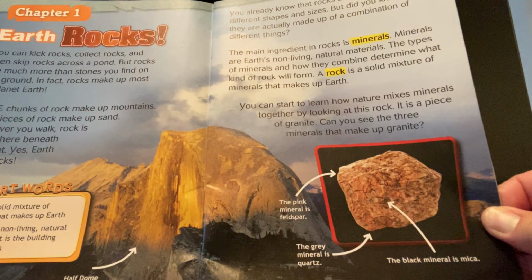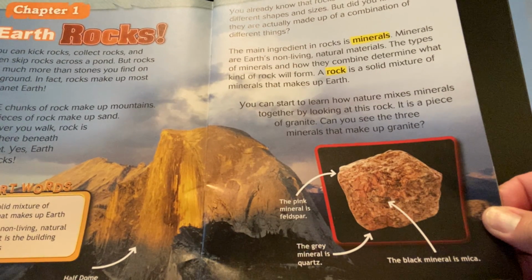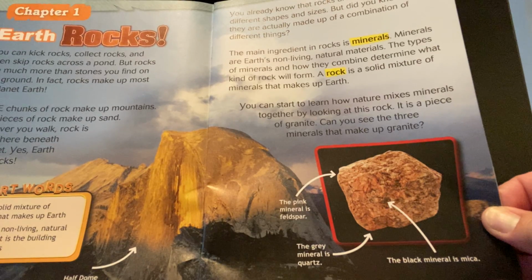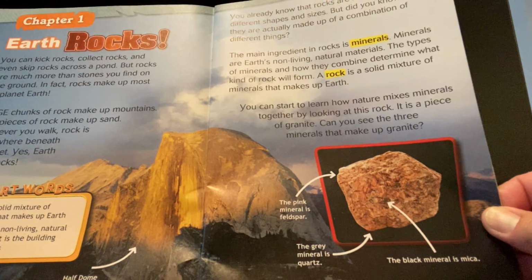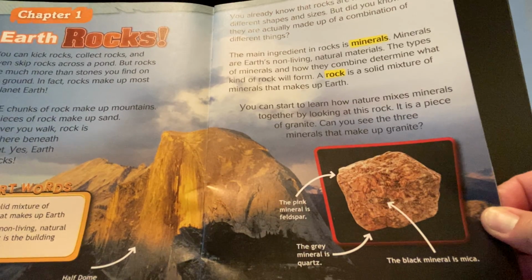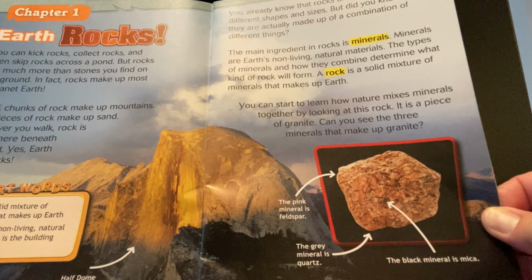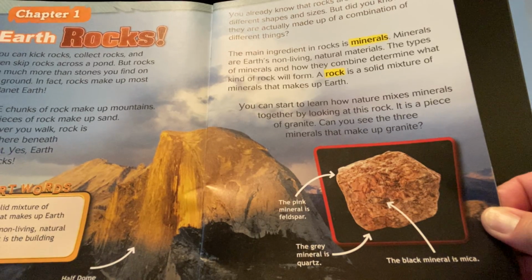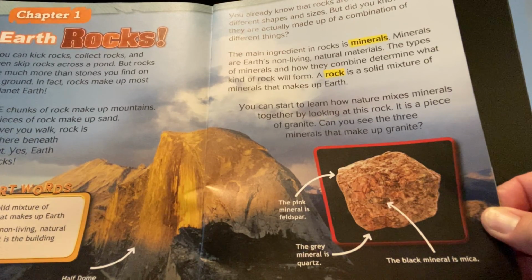Chapter 1, Earth Rocks. You can kick rocks, collect rocks, and even skip rocks across a pond. But rocks are much more than stones that you find in the ground. In fact, rocks make up most of planet Earth. Huge chunks of rock make up mountains. Tiny pieces of rock make up sand. Wherever you walk, rock is somewhere beneath your feet.